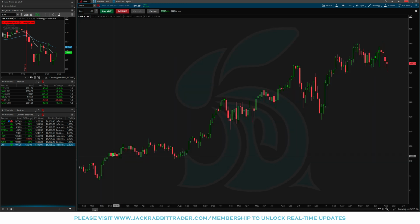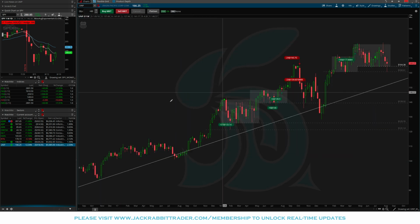Last but not least, UMP. Again, similar to Honeywell, we had a push below our support, came right into that 160 level. Now we're back over 164. And until we get a close below 164, we're going to stay long that trade. So all the trades that were in our portfolio, we're keeping for this week. We'll see how next week goes.